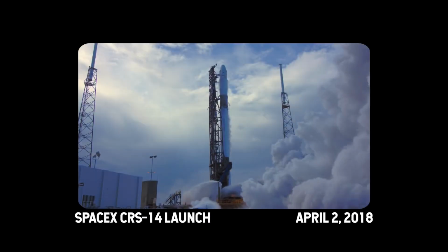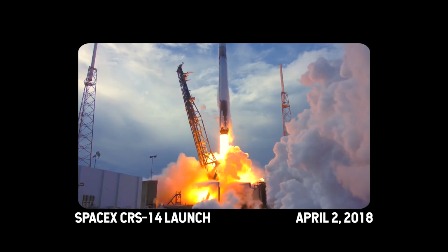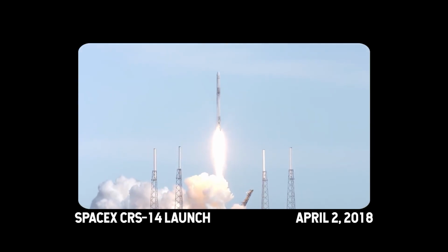Three, 2, 1, and 0. And a liftoff of the Falcon 9 rocket and the Dragon spacecraft, packed with science and supplies for the International Space Station, humanity's home in low Earth orbit.